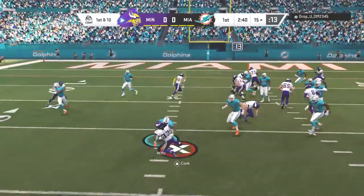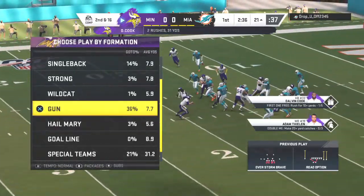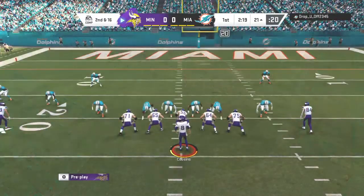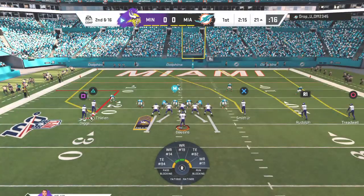On the carry, it's Cook. And he'll wind up losing yardage here back at the 21-yard line. He lost 6 there on the first down play. A tale of two extremes. First carry, he went for a bundle. His second goes backward. And how many times have we seen that happen?